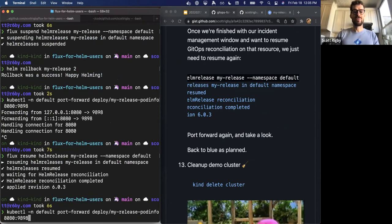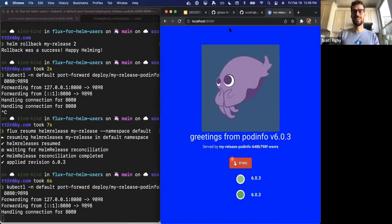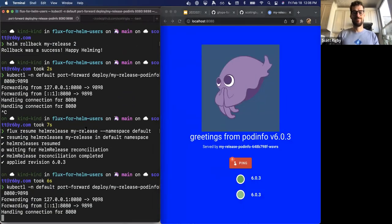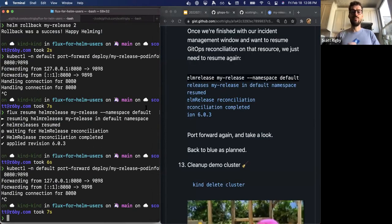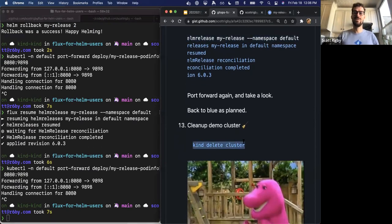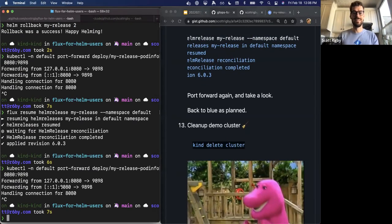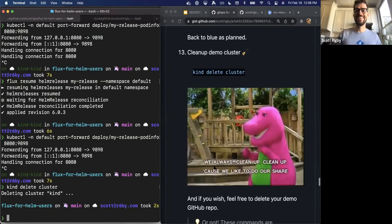And now I will port forward again just to show you that, yes, indeed, that did happen. And now we're back to blue. So now we can clean up, and we can do a kind delete cluster to clean up. But don't go away yet, because there's a big gotcha here.